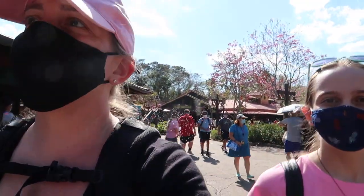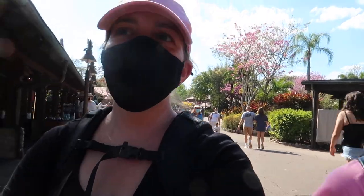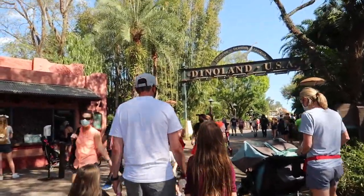We are at Animal Kingdom today. We actually came for the pass holder magnet. And we're gonna try and ride some things today. We'll see what we can get into. So the magnet and cookie is in Dinoland, so you need to go to Dinoland to get it.